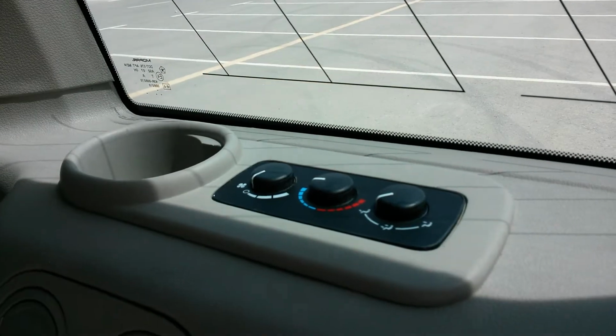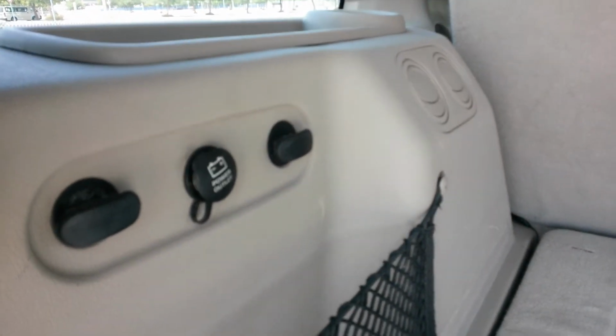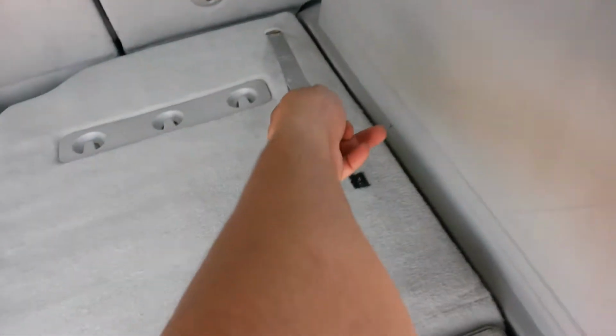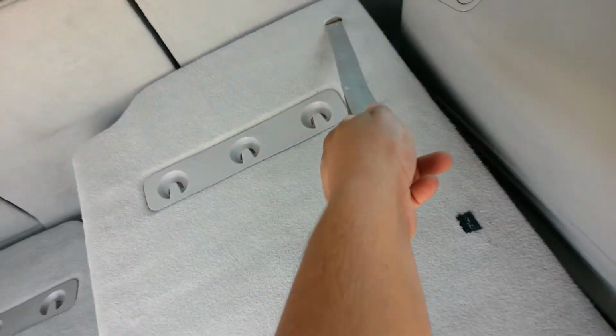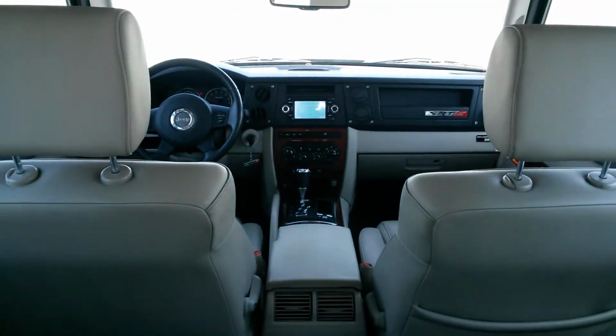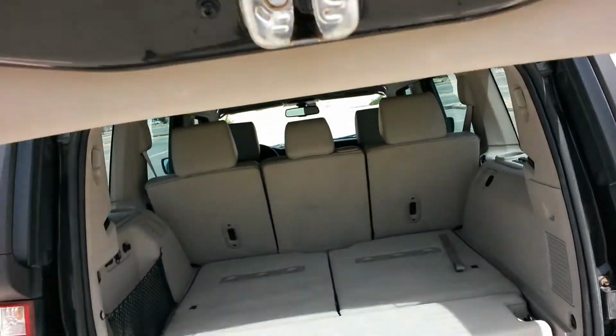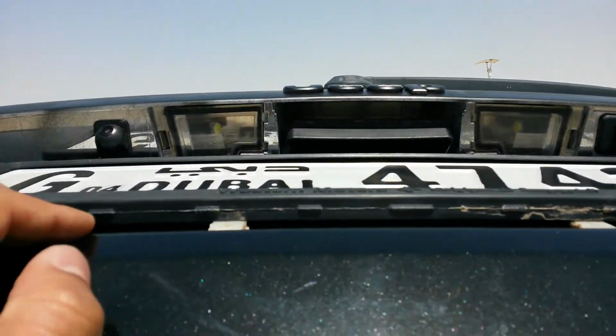And there you see the auxiliary heating for the rear passengers as well as the power point. This covers the original tools, all of which are in place. And again, to raise the seat, simply pull it up. It really is that simple. And the three-way folding, as you can see there. All the internal lights have been upgraded to LEDs, as have even the rear number plate lights.